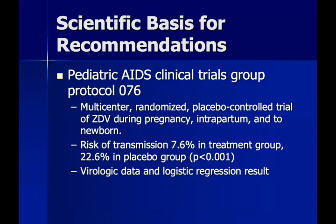This was another study that was done. This was actually a placebo-controlled intervention in HIV-positive pregnant women with zidovudine, and it was a trial that was halted midway through when it was shown that HIV-positive moms who got drug passed the virus to the fetus 7.5% of the time versus 22.5% in the placebo group.